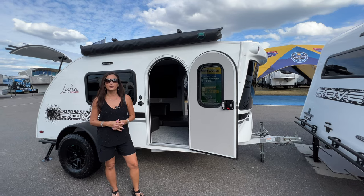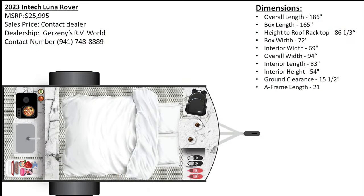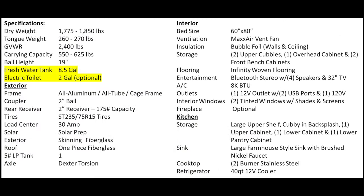This is the 2023 Intech Luna Rover. Let's check it out. Here is an overview of the layout. And here are the specifications.